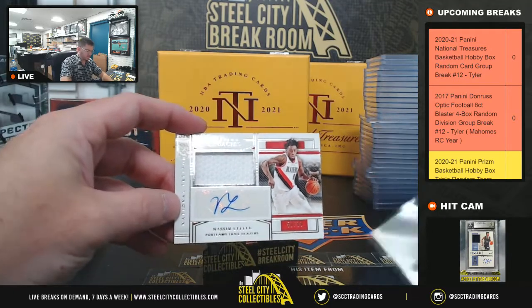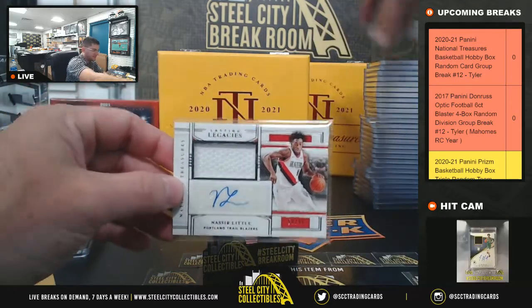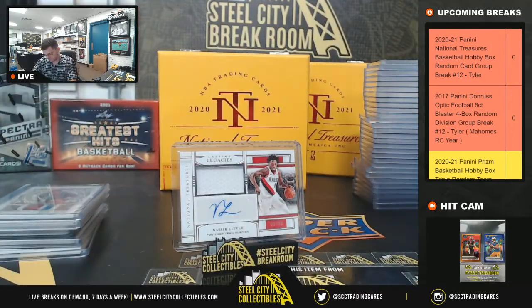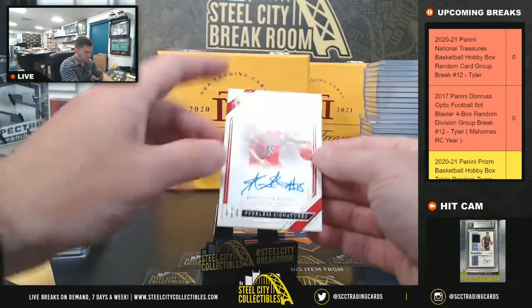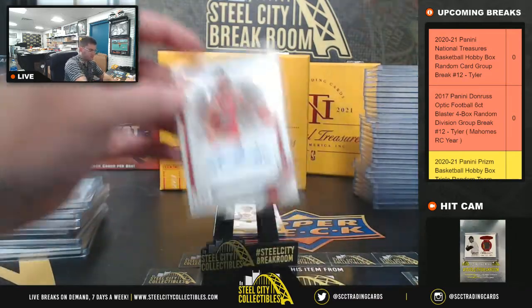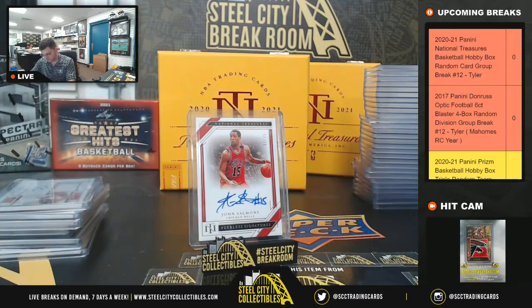Nassir Little, Jersey Auto, it's going to be out of 99. John Salmons, 31 of 75.